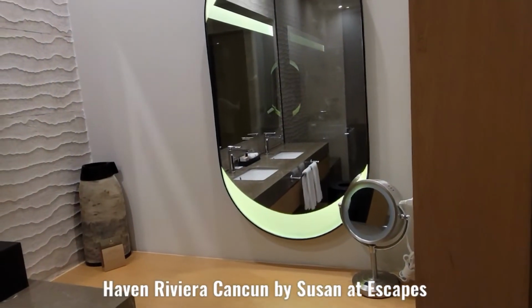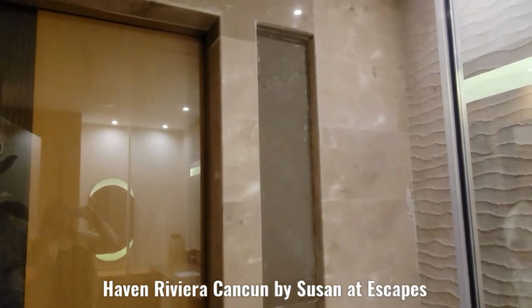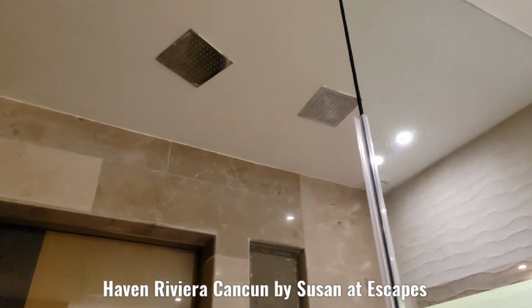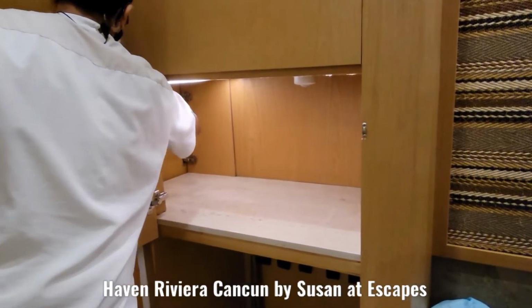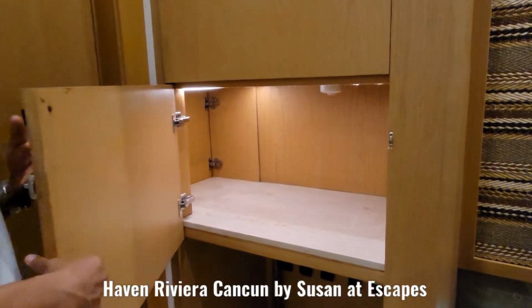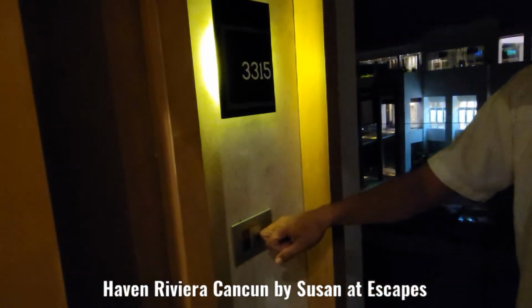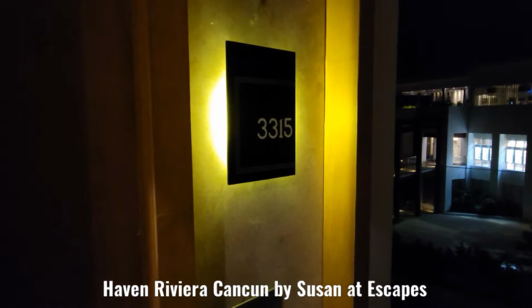This is a place to leave the dishes when you are done with the room service, so they can collect them from the other side, instead of leaving the dishes on the floor. And you have the doorbell. Right, Ms. Gill? 3315.